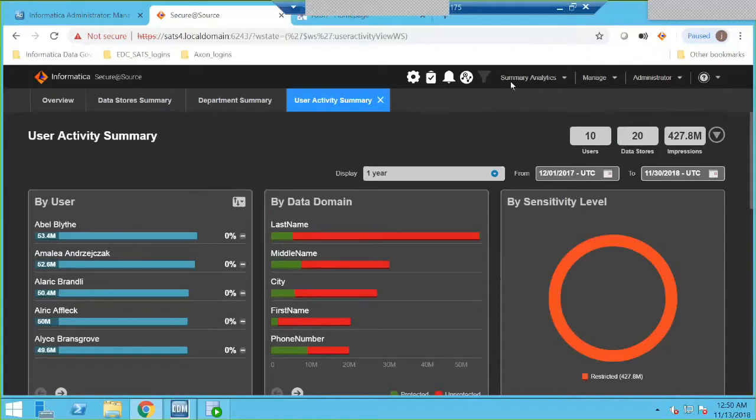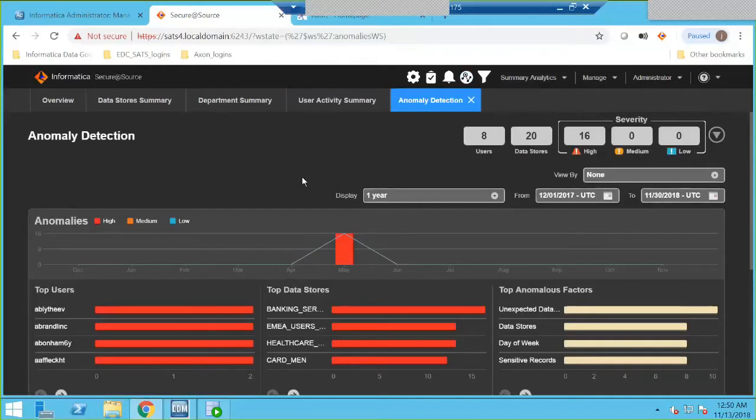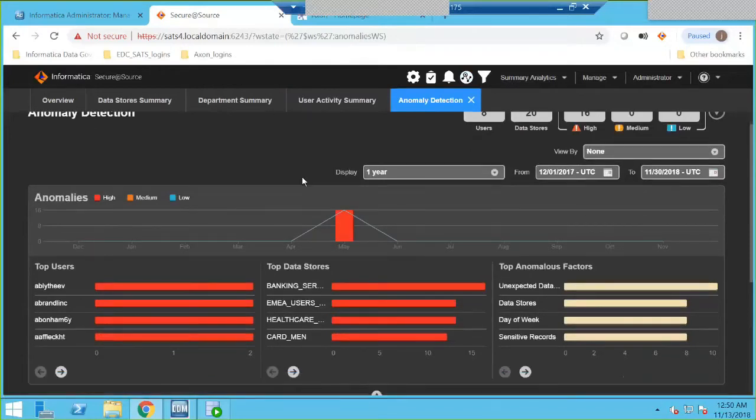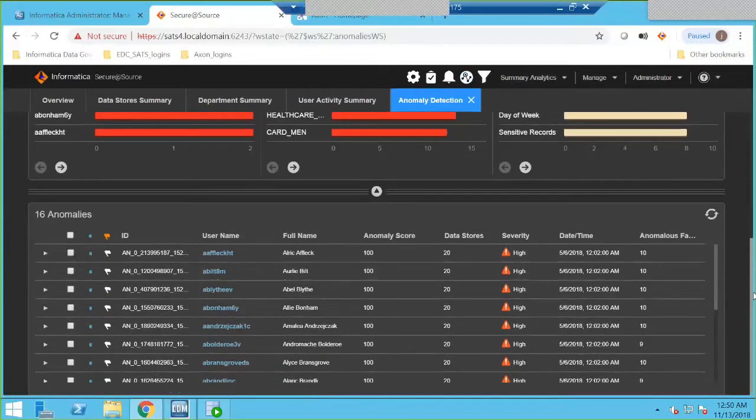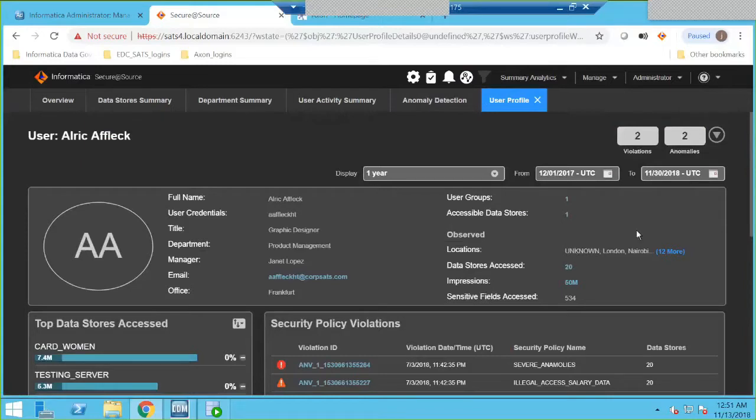Another beautiful feature of Secure at Source is the anomaly detection. I call this one of the most important features because one can view all access-related details, can detect anomalies, take actions, control, and really monitor, and also have notifications given on unwanted activities. So over here, I have Alric Affleck, who is showing a very high anomaly score. Here we see that he's been accessing 20 data stores with a very high severity. I could look into the details of what Alric's actions have been.